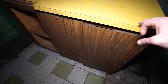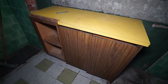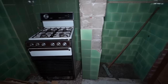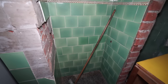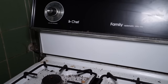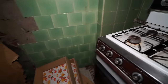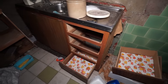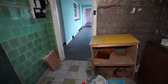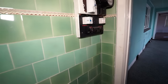There's 70s countertops, benches. Double stove cove. That's an old chef. Family edition. Not sure if this is the main kitchen or not. It seems quite small.